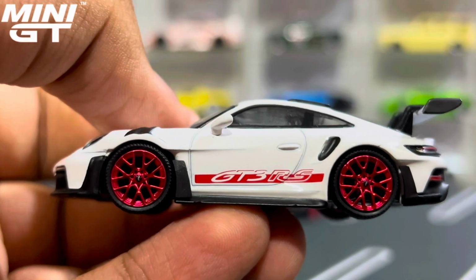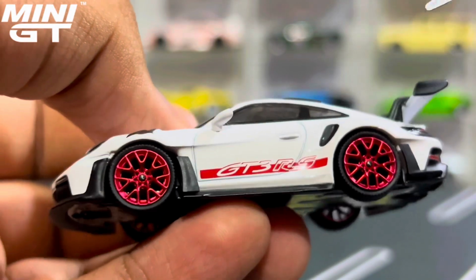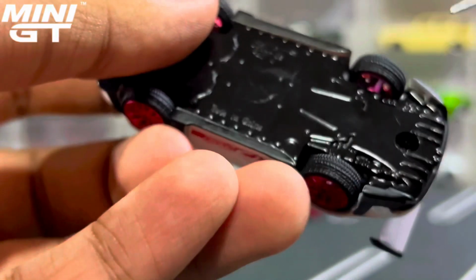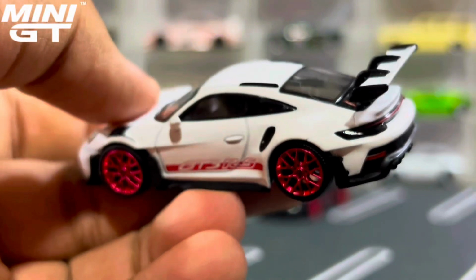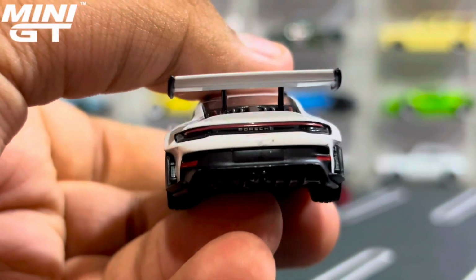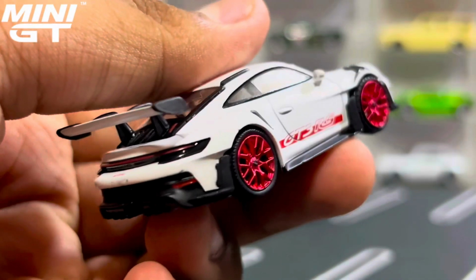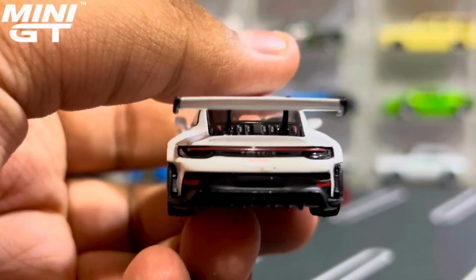Just if you're asking, do these have brake calipers or anything? No. But if you do want brake calipers, you might have to take a step further, unscrew the rims, take them out, and find suitable rims for it. But if you want to leave it in these pyro spec rims, then yes, I highly recommend leaving it in this style of rims, not changing it, because these already look very nice and very great. To be honest, I do really like it.